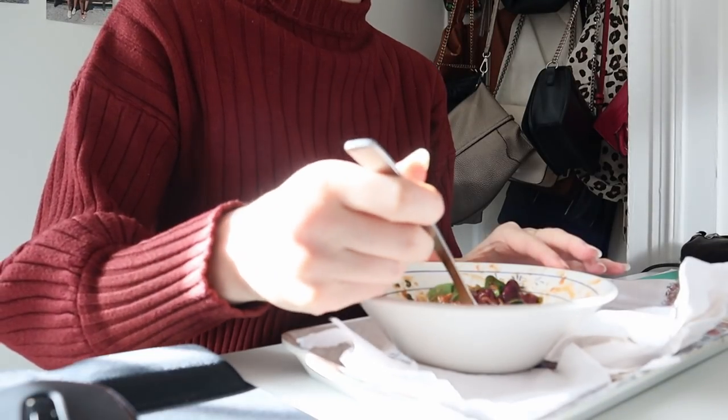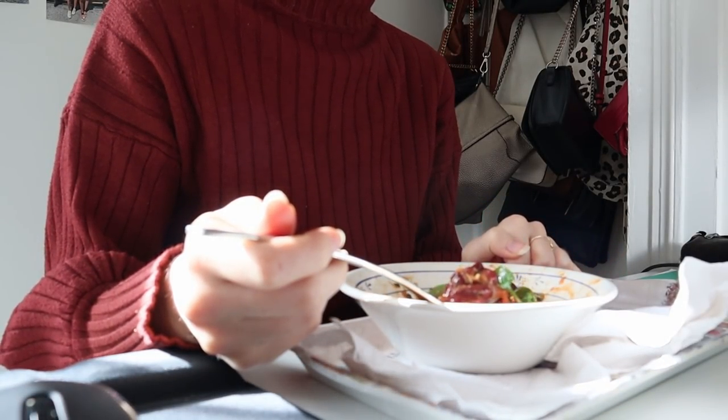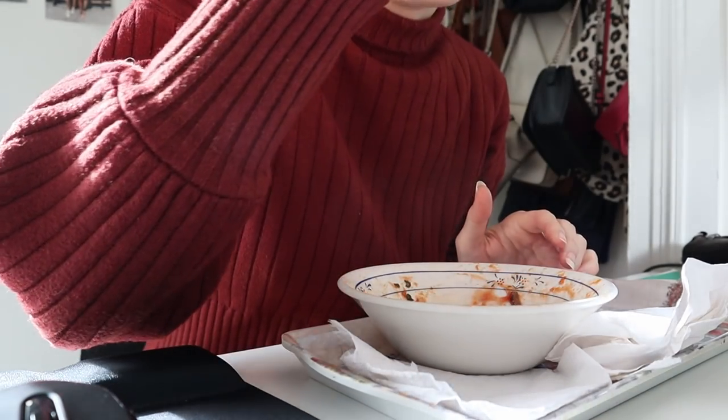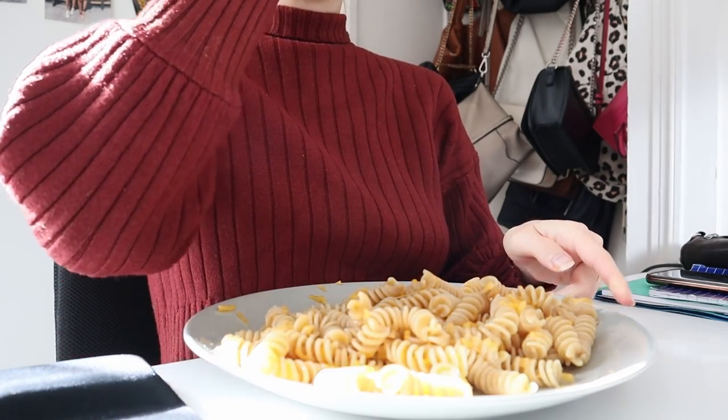So I've been eating the same thing for 3 days. I'm sorry, but it's just very realistic. When I have leftovers, I don't like to throw them away. I like to reincorporate them into my meals. And then ate this huge plate of pasta.